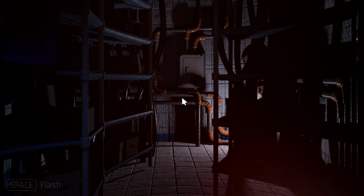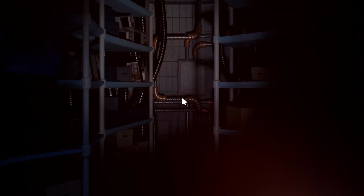Remember, find something and get out quickly. Wow, this is dark. Oh no, it looks like the security system in this facility is active, and the animatronics are a part of it. But there's not much time. We have to hurry. Hold on. I got this.